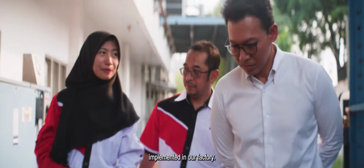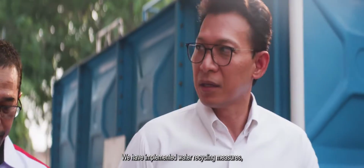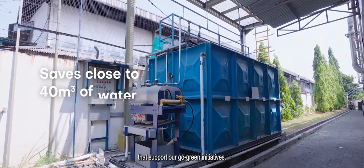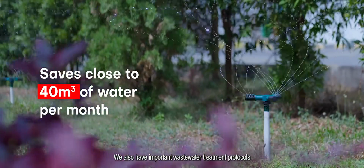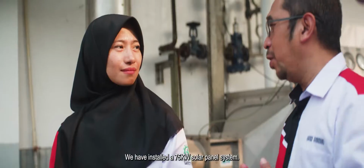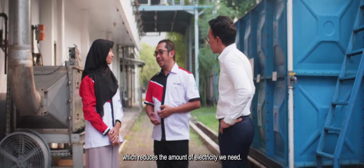I know we have a lot of sustainable practices implemented in our factory. Pak Idham, Pak Hardi, can you tell us more? Yes. We have implemented water recycling measures that support our Go Green initiatives. We also have important wastewater treatment protocols to eliminate all active pharmaceutical ingredients in wastewater. That's not all. We use solar energy to power our facility. We have installed a 75 kilowatt solar panel system, which reduces the amount of electricity we need.